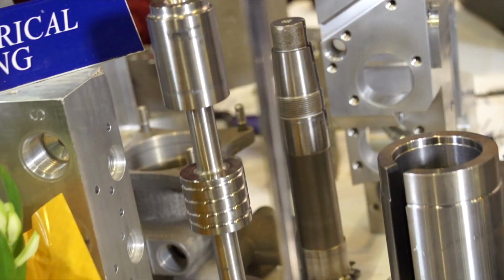Our owner is a veteran, and we have become certified as a veteran-owned company. We are all U.S. made. We design and build all of our own fixtures for our CNC operations, and we have very good people to design those, and we have 3 full-time inspectors to ensure that our products meet specifications.